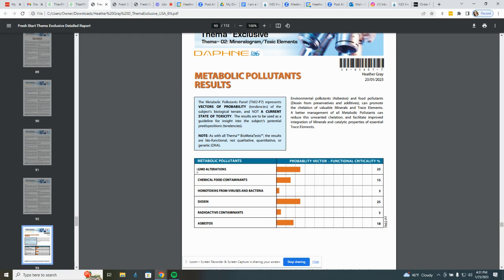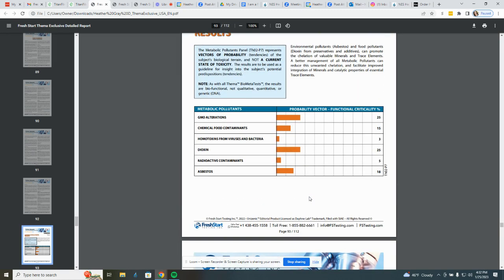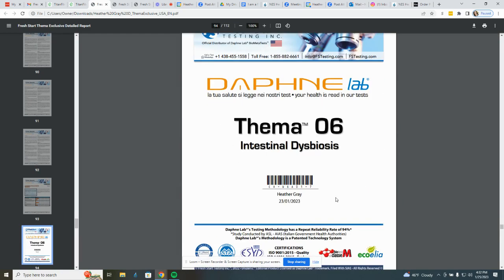So yeah, it's saying that like GMO, I respond horribly to chemical food contaminants, dioxins, radioactive contaminants, asbestos. Like I said, it's just another clinical correlation that I already knew, but it's beautiful if you don't know, to do some of this kind of lab testing because it'll give you an idea. It's cool for me because I've done so many other tests that I can put all the pieces together, and this one test gives you so much information. It's absolutely gorgeous.